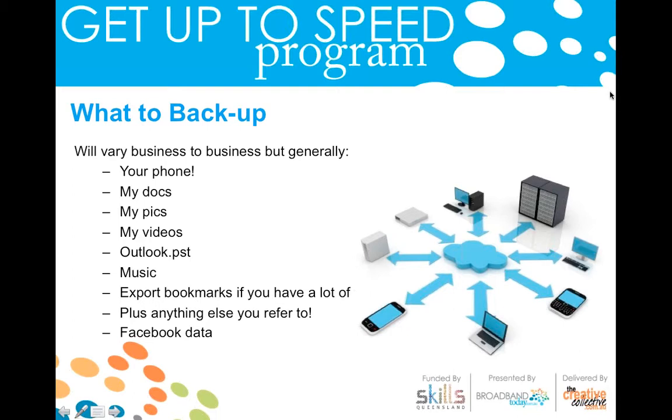How many of you are using Outlook as your main email communication tool? Hands up if you're an Outlook fan. I'll tell you in future lessons why I'm not, but that's okay. I used to be a massive Outlook fan. Look, Outlook has a file called outlook.pst.